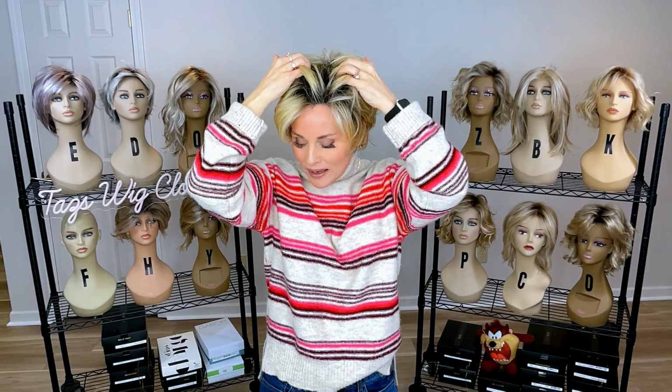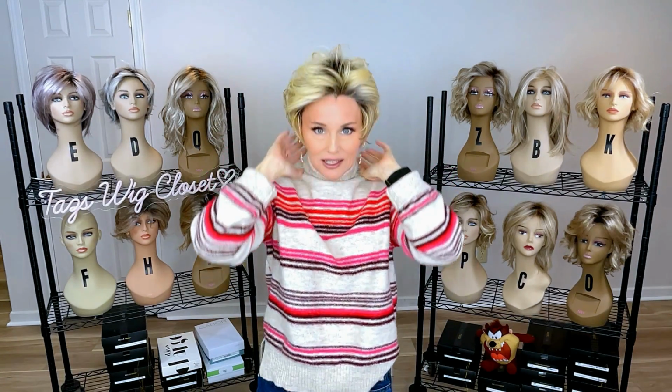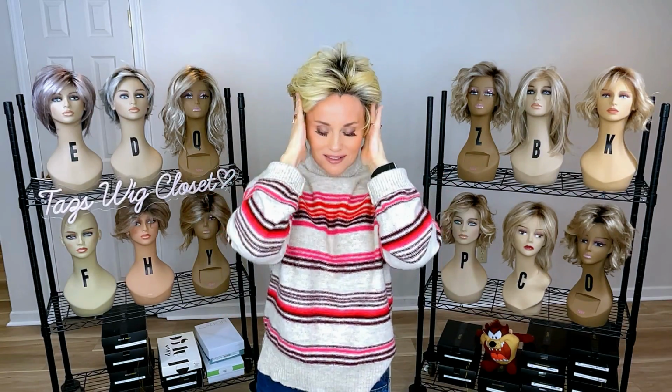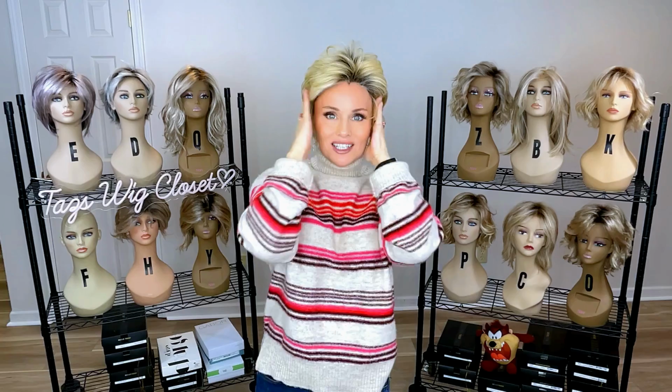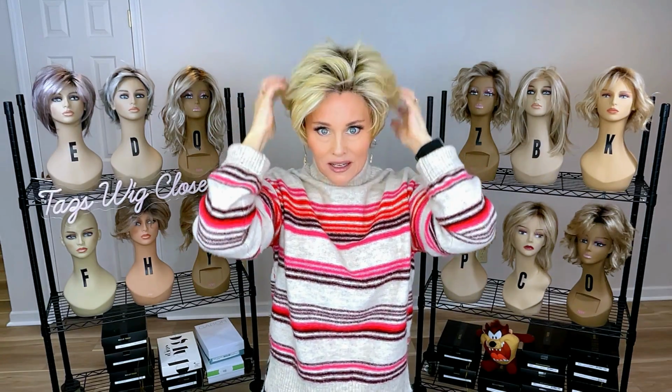The lace front is impeccable. You can get a little bit of volume. You can get spikes in it, just a little spiky, choppy look there. You can part it in any direction. You can make it look really super chic. You can adjust the profile to make it look more slim or more voluminous. The layers, this is a heat friendly. This is a high heat fiber by Ellen Villa.